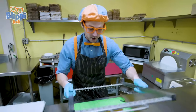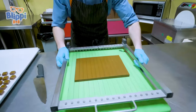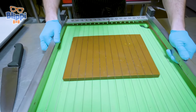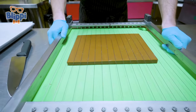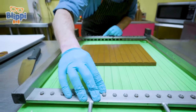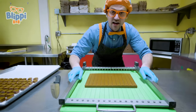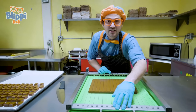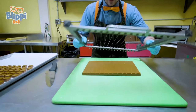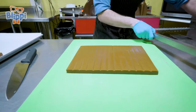Yeah, to mark the caramel. So we're gonna line it up just like this. Push down slightly. There we go. And what I'm trying to do here is mark these lines. Yeah, just like that. So then I know where to cut later, okay? So how does that look? Huh, that looks pretty good.